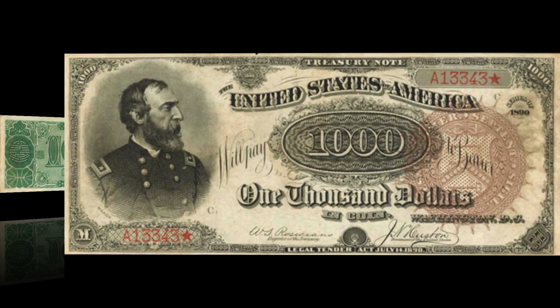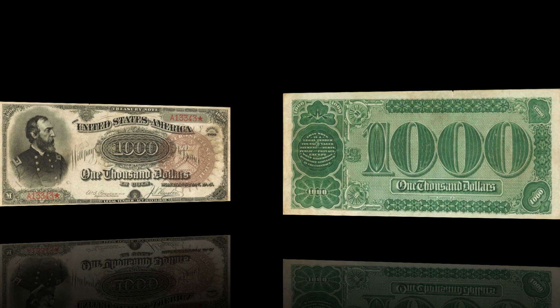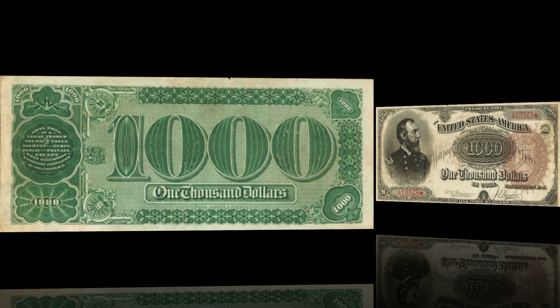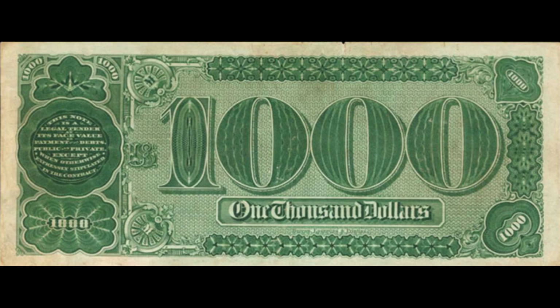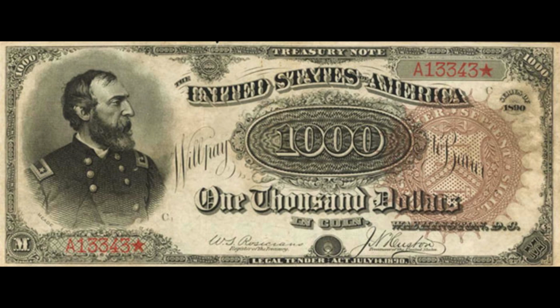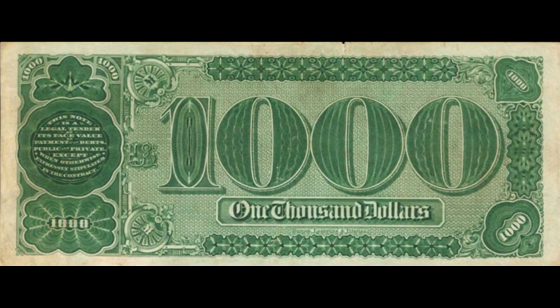The design of the 1890 Grand Watermelon $1,000 note typically features intricate engravings, ornate artwork, and decorative elements. These high-denomination notes are notable for their intricate details and the distinctive watermelon-like appearance of the zeros. The most expensive 1890 Grand Watermelon note ever sold at auction was sold for $3.29 million in January 2014.